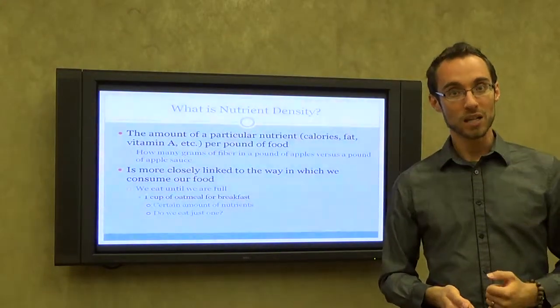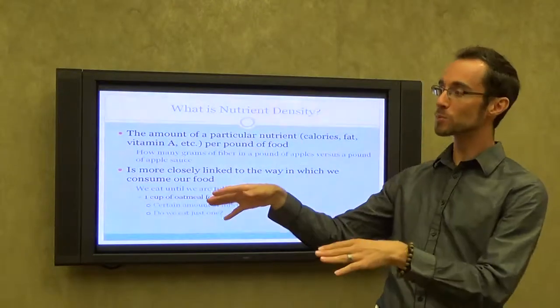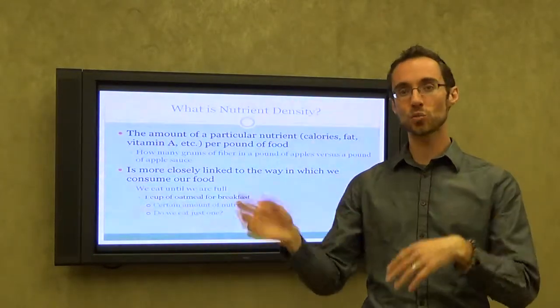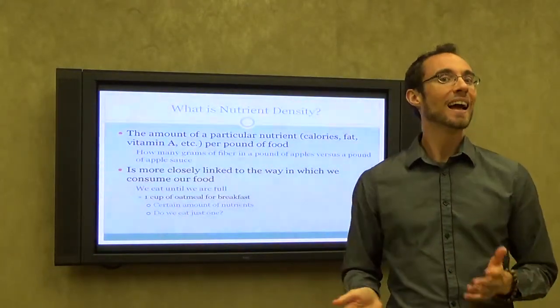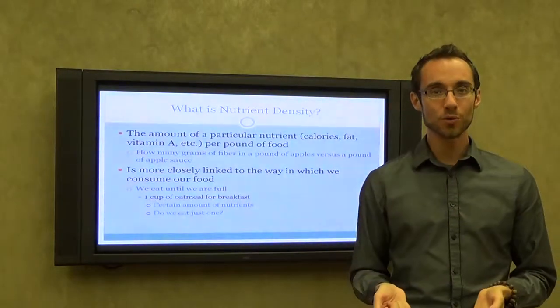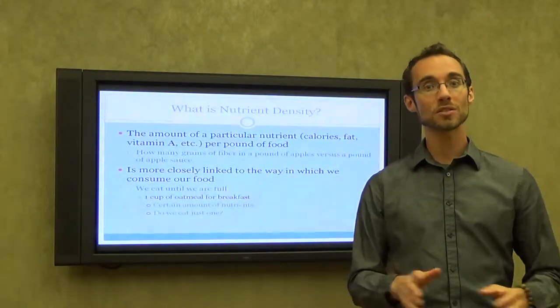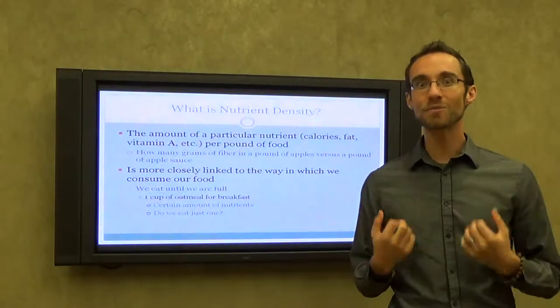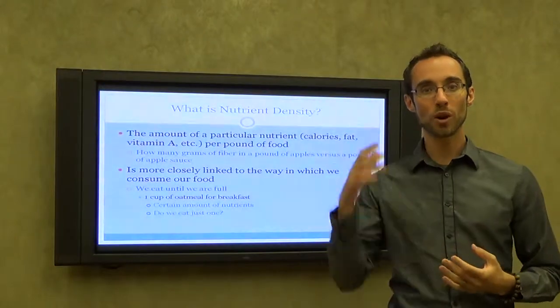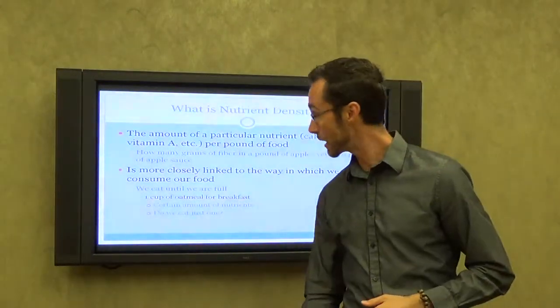So when we talk about portion control in terms of, well, this is a teaspoon, and this is a tablespoon, and this is 3 ounces of this or that, that's nice information, but what if I eat 3 ounces of a food and I'm still hungry? Do I just not eat it because, well, that was 3 ounces and that's my serving? That's a very poor way to manage our food. Our brains want us to eat till we're full. So using nutrient density can help do that.